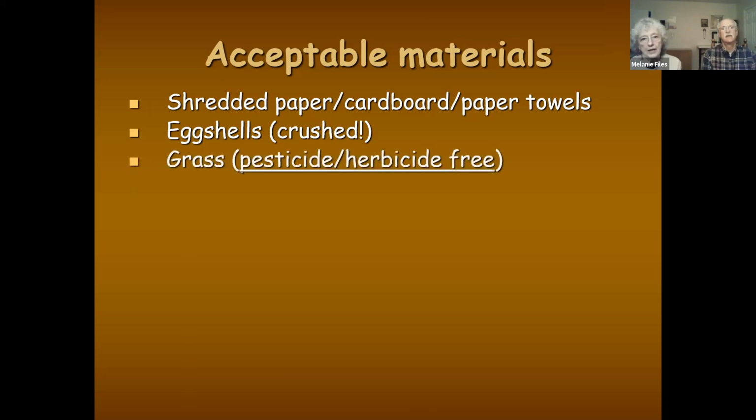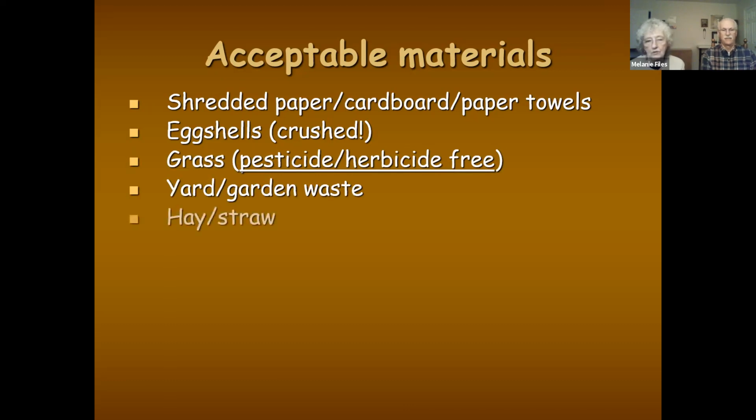Grass, make sure you have pesticide and herbicide free. Don't get your neighbor's grass if you know that they spray it. Just avoid that, like the bubonic plague or COVID. Yard and garden waste is acceptable. Hay and straw are fine.